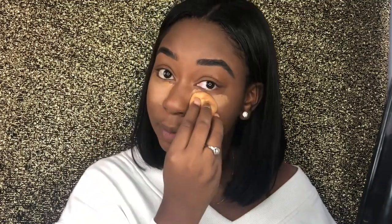And if I didn't say before, I'm using this sponge damp, of course. It works best damp for me, and I've always used my sponges damp for the most part. The sponge is double-sided, with a curved side and a flat side, so you can really press into your skin under your eye.